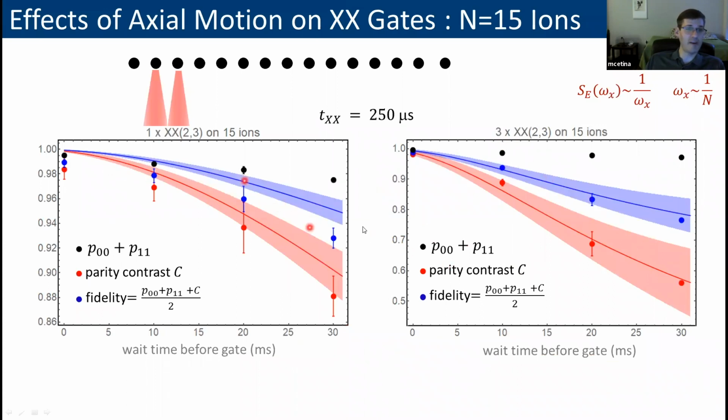And we obtained very good agreement with this theory, which uses this heating that was measured using Rabi oscillations, and that agrees with what we expect for our trap. So the expected heating rate, the expected noisy electric fields in our trap due to various surface processes, actually explain the observed behavior in 15 ions.